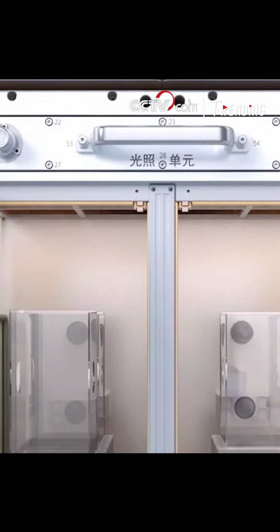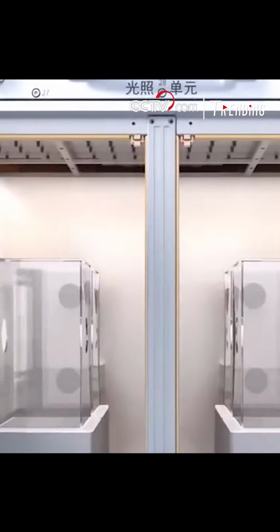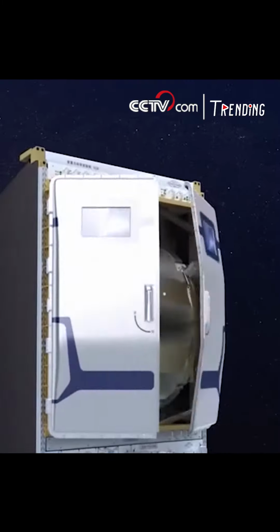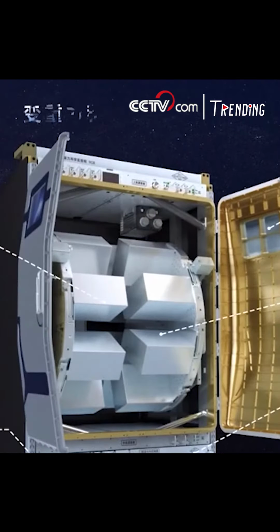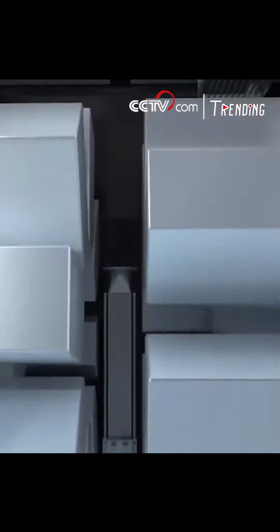And there are also 2 cabinets for future use, because the space station will continue conducting experiments for at least another 10 years. The purpose of the experiments involving the life ecological cabinets is to study the effects of microgravity on plants and animals in space. This is to lay a foundation for humans to one day live in space.